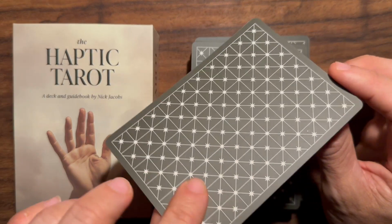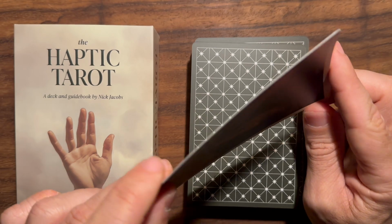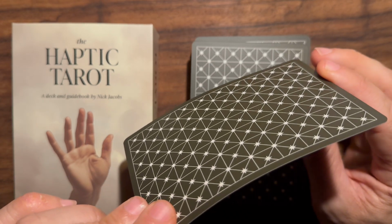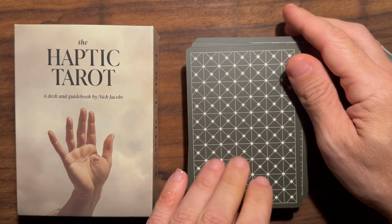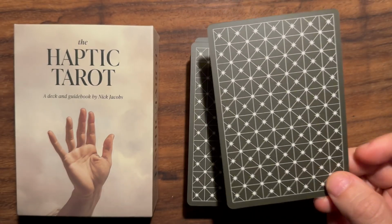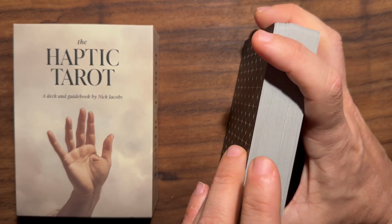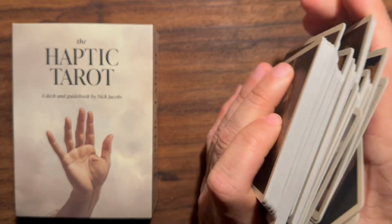When it comes to cardstock, this cardstock is really beautiful. It can be a little bit on the thinner side, but at the end of the day, this thinner paper stock can be good, because if you have small fingers like I do, then it won't be hard to shuffle it. This is what the back of the card looks like. They are reversible for those of you that read in reverse. And let me show you, they're not gilded, as you can see. And let me show you what it would be like to shuffle this deck. It shuffles just really well.